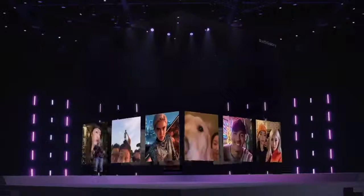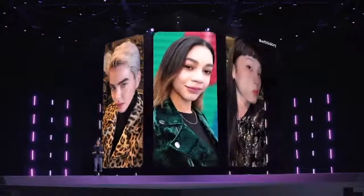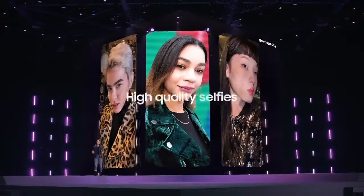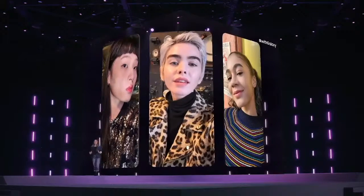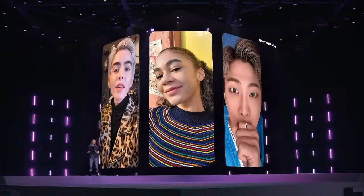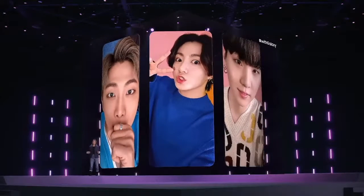But sometimes, I want to snap a shot of another important person, me. Selfies are how I show the world my best looks and how I bring my friends into my favorite moments. With AI-based face enhancement, you can enjoy high-quality selfies anytime, anywhere. Using a super smart image signal processor and advanced multi-frame processing, the camera makes your selfies look their absolute best.